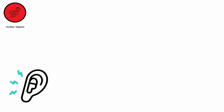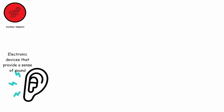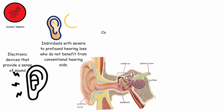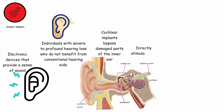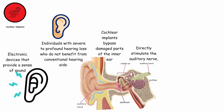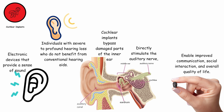Cochlear implants. Cochlear implants are electronic devices that provide a sense of sound to individuals with severe to profound hearing loss who do not benefit from conventional hearing aids. Cochlear implants bypass damaged parts of the inner ear and directly stimulate the auditory nerve, allowing recipients to perceive sound and speech. Cochlear implants have transformed the lives of people with hearing loss, enabling improved communication, social interaction, and overall quality of life. Therapeutic monoclonal antibodies.